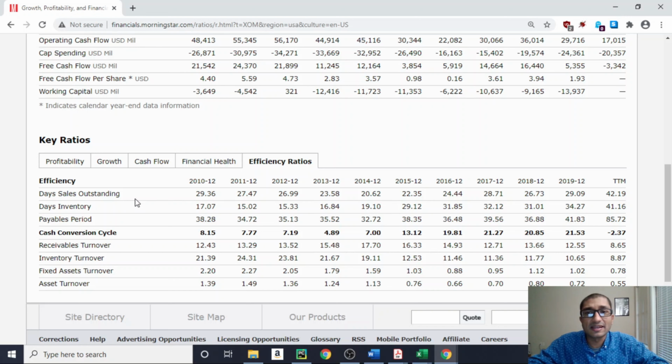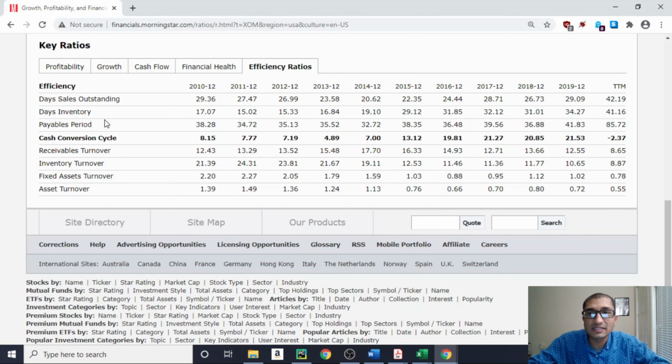The days sales outstanding gives us an idea of how many days it takes for the company to receive cash after it records its revenue on its books. For the past 10 years, the days sales outstanding have been fairly consistent, and that is certainly something we want to see. Next is the days inventory.